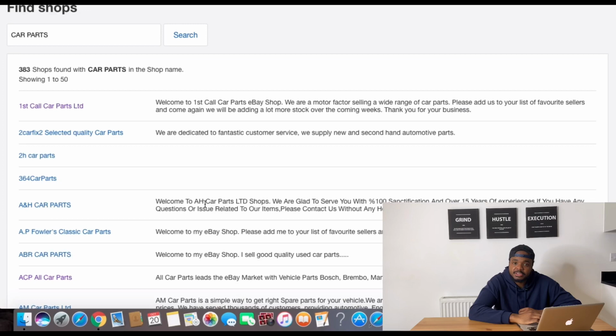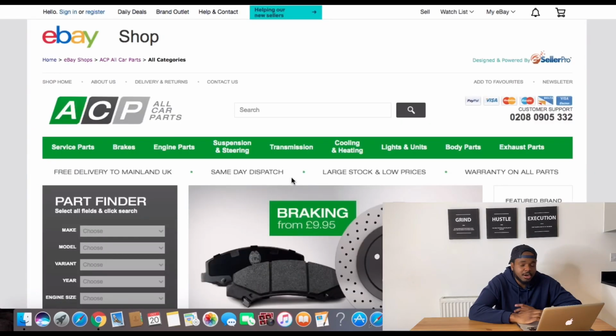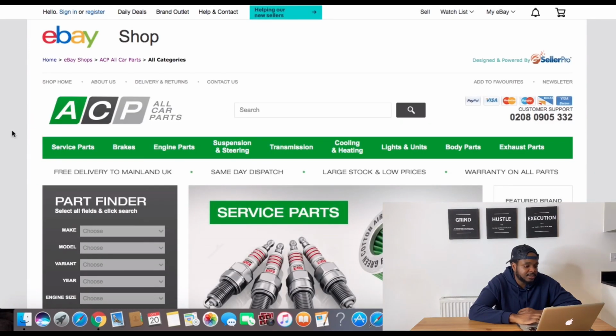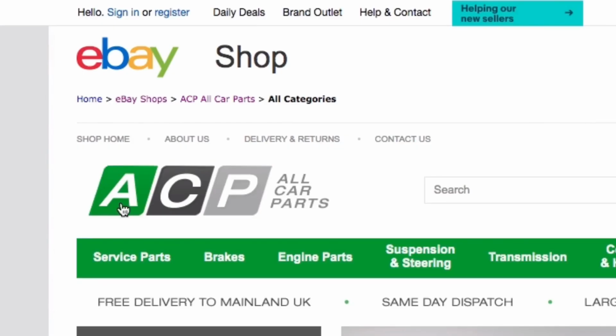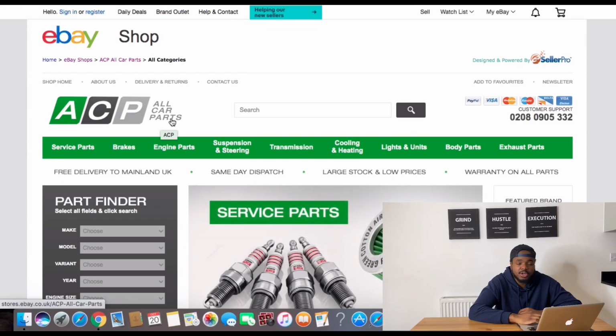So what I'm gonna do now is just click on one of them, just so that we can have a look at how they've structured their store. I'm gonna click on this one, ACP All Car Parts. All right, so when it comes to branding your store, the first thing that I want you to look out for is the logo. As you can see, it says ACP All Car Parts. Straight away, any customer that comes onto the store will automatically know exactly what this business sells.